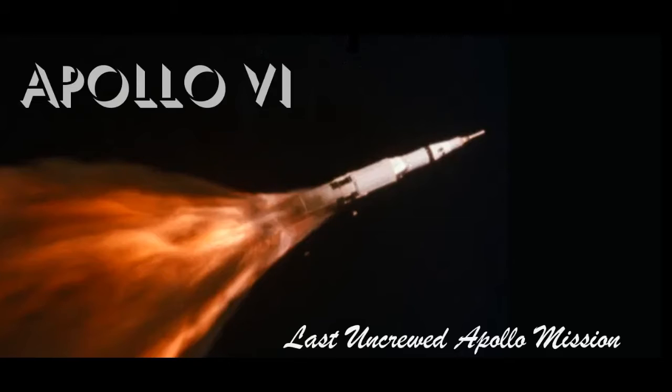1 minute, 50 seconds and counting. All still going well at this time. 1 minute 35 seconds. Still all going well at this time. The pressurization continuing within the Saturn V launch vehicle. 1 minute 30 seconds and counting. All still going well at this time.